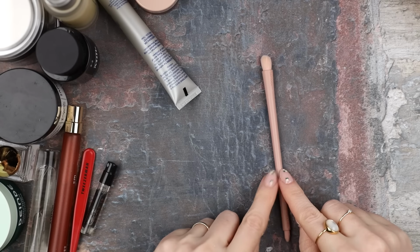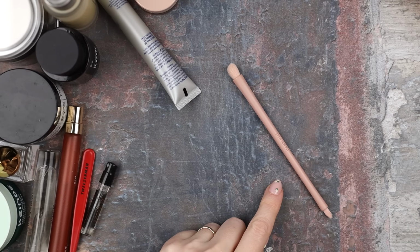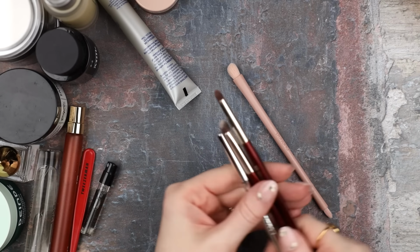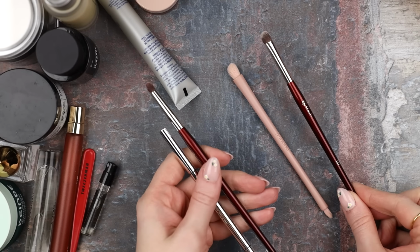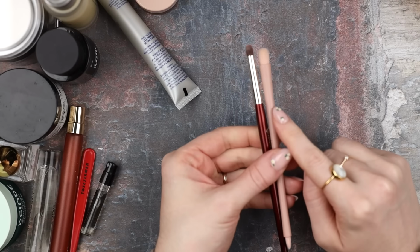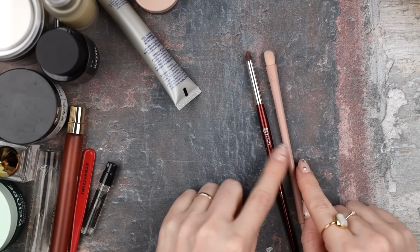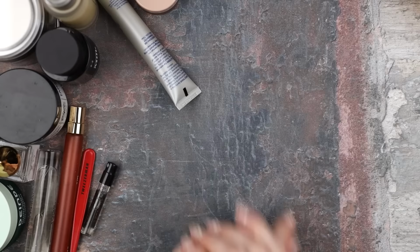I had grabbed this brush to use as a concealer brush when I couldn't find the other one. But you know what? I am actually going to switch it in. So I'm taking the concealer brush I have been using out and putting this in as my concealer brush. And here's why. It will be easier to tell which one I'm grabbing, because I was constantly getting the concealer brush and the lip brush mixed up, and now I won't get them mixed up anymore.